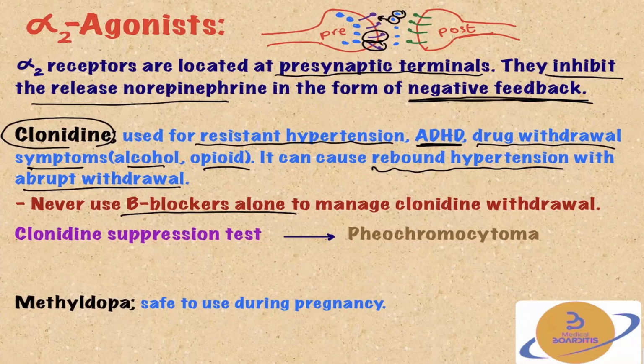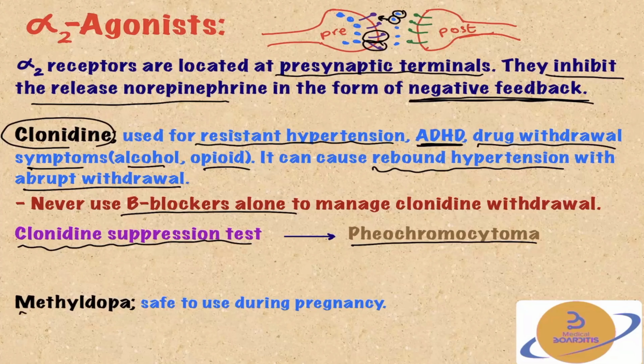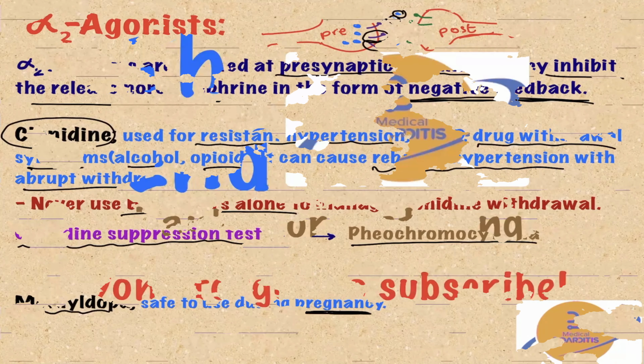Clonidine was used historically for a test called clonidine suppression test to diagnose pheochromocytoma. It's no longer used nowadays because we have better tests now to diagnose pheochromocytoma. Basically what happens is clonidine in normal individuals will be able to suppress the levels of catecholamines in the circulation through the negative feedback. But in patients with catecholamine secreting tumors like pheochromocytoma, the clonidine will fail to suppress the levels of catecholamine in the circulation. Finally, alpha-methyldopa is an alpha-2 agonist that can be used safely during pregnancy.